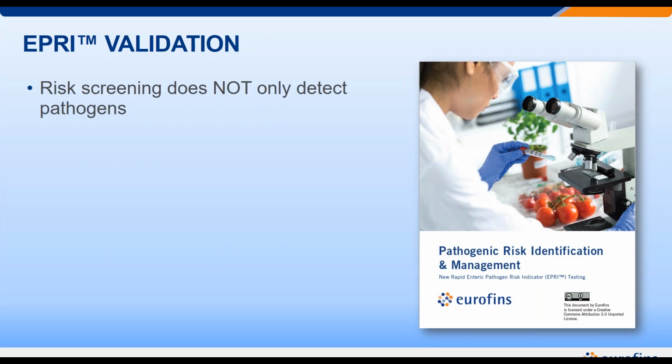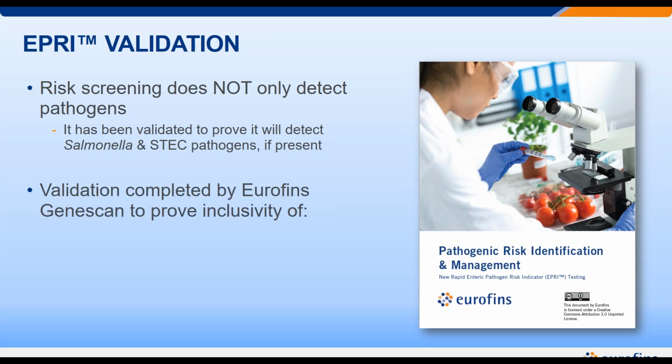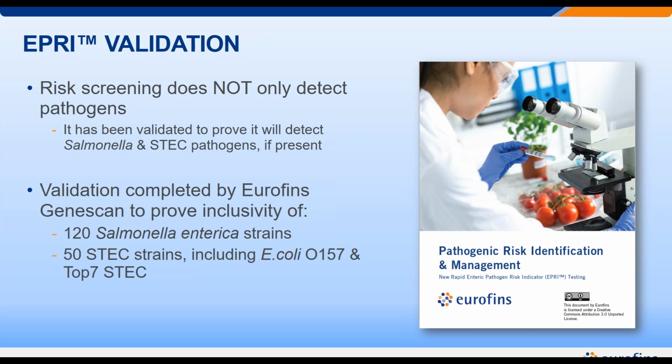So risk screening does not only detect pathogens. It has, however, been validated to prove that it will detect Salmonella and STEC if they're present in the sample. We have completed that validation with our colleagues in Europe, Eurofins GeneScan, to prove the inclusivity of 120 different Salmonella enterica strains, 50 STEC strains, including O157 and our top 7 STECs. They have various enrichment times that are rapid, so 10 to 24 hours, depending on what you're testing and what your scenarios are.